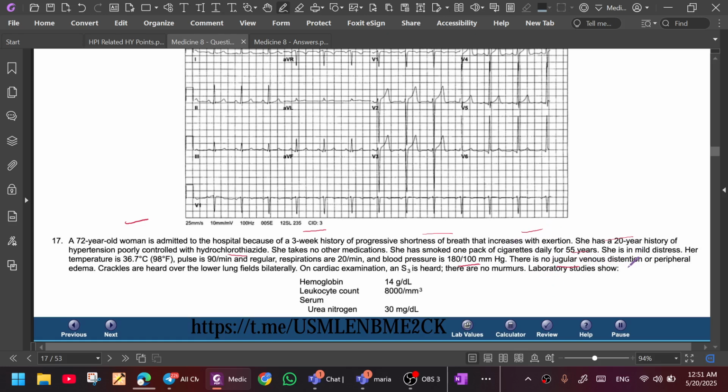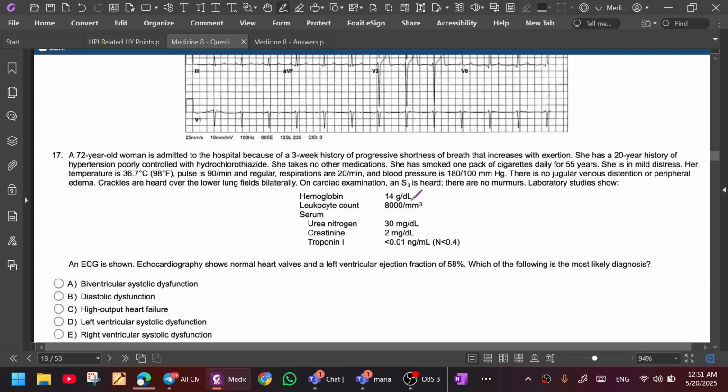There is no jugular venous distension and no peripheral edema. Crackles are heard over the lung fields bilaterally. On cardiac examination, an S3 is heard. There are no murmurs. Labs: hemoglobin 14, leukocytes 8,000, serum BUN 30, creatinine 2, troponin 0.01. ECG shows left ventricular hypertrophy, and echocardiography shows normal heart valves and a left ventricular ejection fraction of 58%.